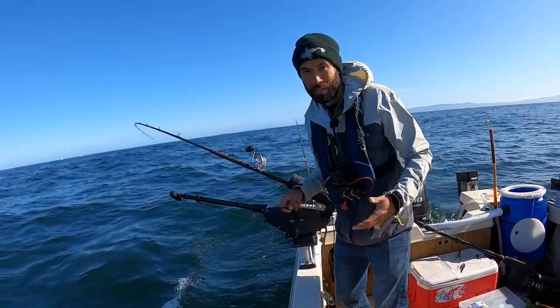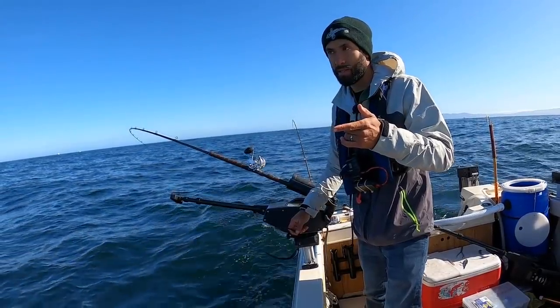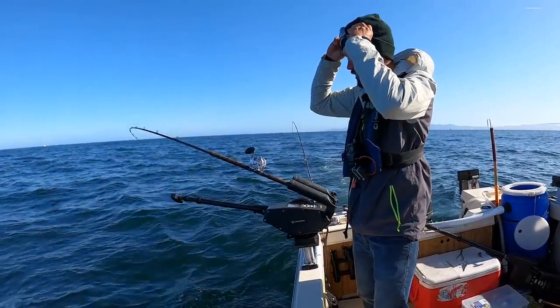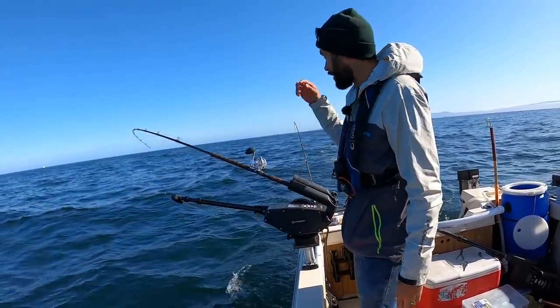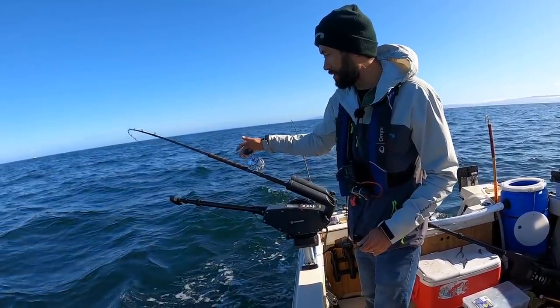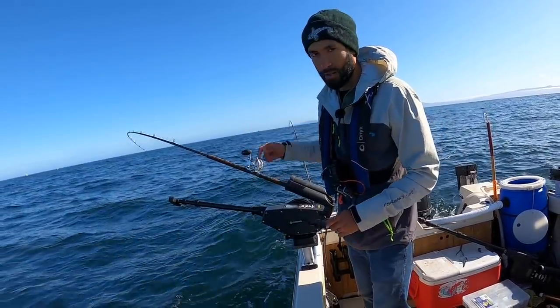Somebody just called me and told me some new numbers. What was it? I think it was 20, what was it? It was 2038. That's where we're at right now, so about 10 miles out of Half Moon Bay. We just put our rods in, stacking them again. This one's at 75 feet and, well, mine is at 75 feet. Daniel's is at 35 feet.